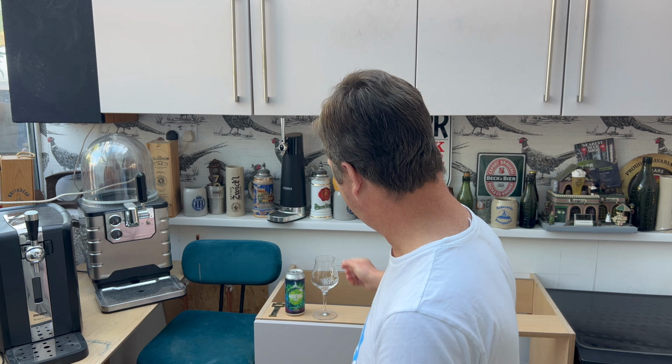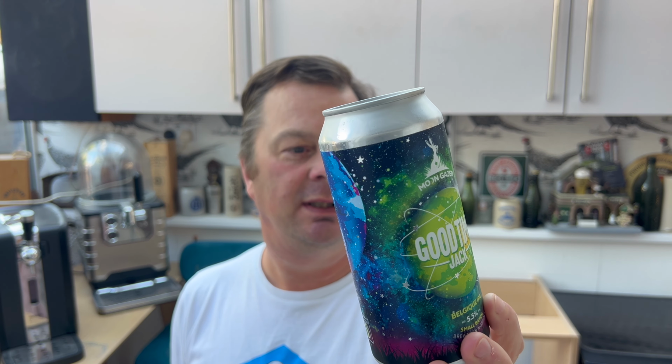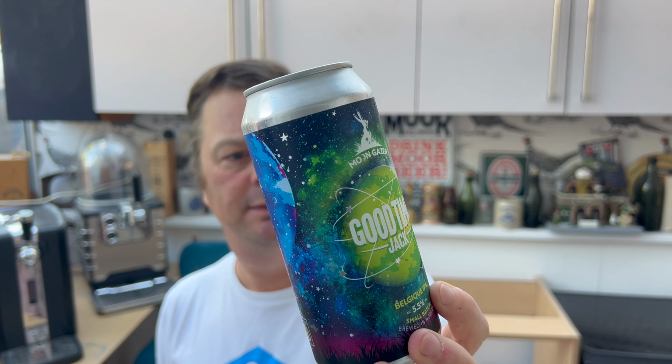Today we got a beer from Moongazer. I haven't had one of their beers for such a long time. I actually interviewed the owner of this lovely brewery. I think they used to be called Norfolk Brew House, I believe, and the Moongazer was part of their range of beers. It looks like now they've transferred everything over to calling it Moongazer Ale.